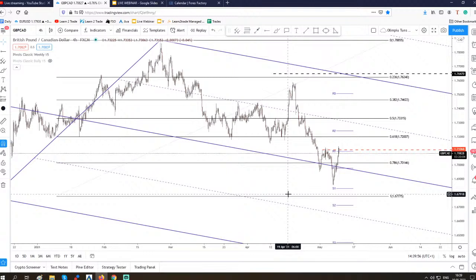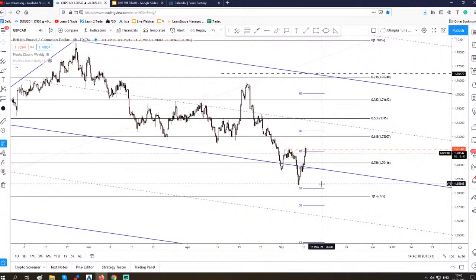Okay, let's move on, let's move forward. So personally I believe that it's risky to sell it right here because the price failed here to stabilize right below the weekly pivot, right below the medium line. It has failed here to reach the S1, so a new higher high here could signal a further growth here.